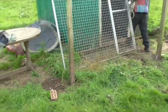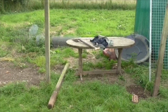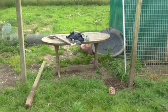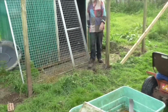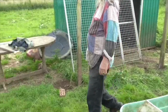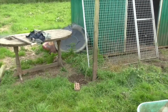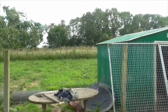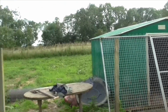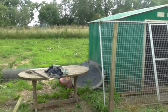So that is it for today. Tomorrow we'll set the saw up and we'll cut the rails, fit the gate, and fit the wire, and then it'll be almost finished. Then we need some flagstones for the middle to put these 2 sheds on, and the 2 green sheds will become the 2 chicken huts.